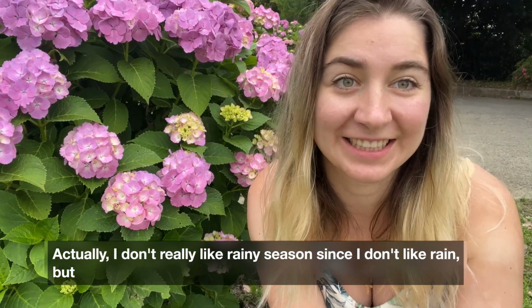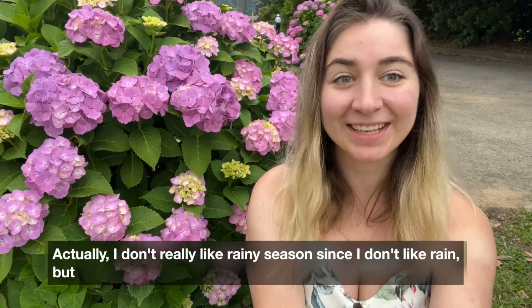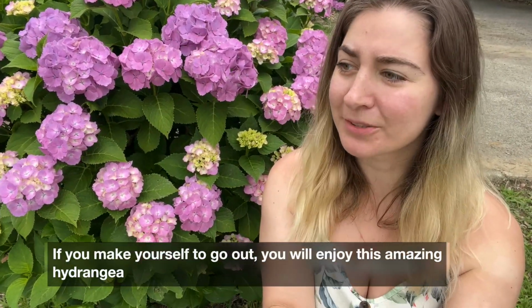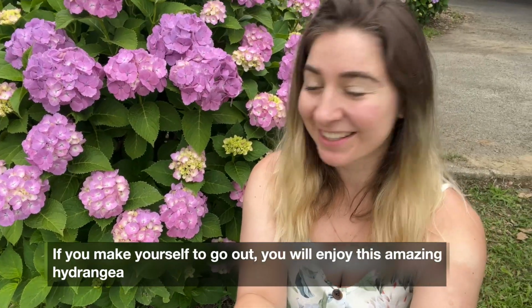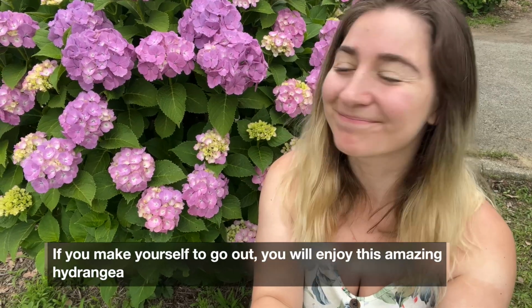Like rainy season, as I don't like rain, but if you make yourself go out, you might as well enjoy this amazing hydrangea.